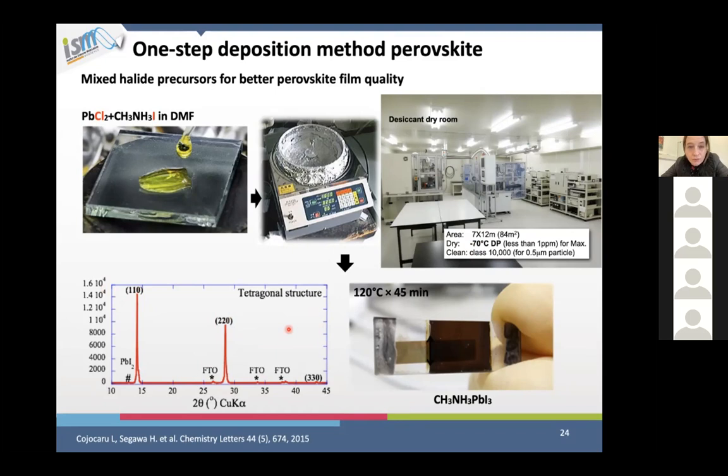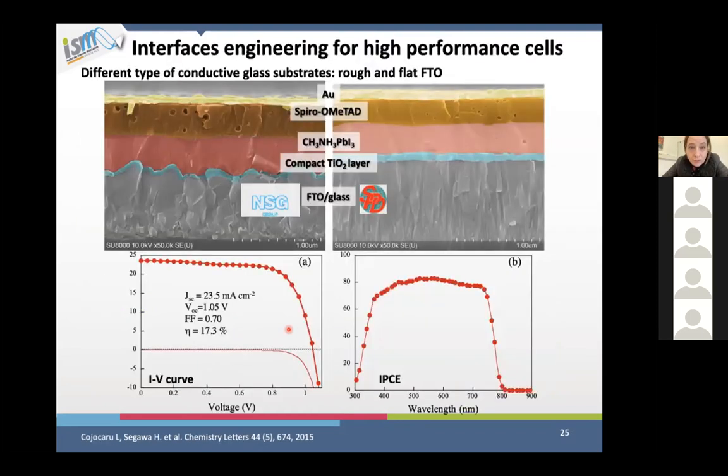This is the cross-sectional view of the device that I could optimize. As Philip also mentioned last week, the interfaces are very important. Interface engineering of this device is very important to have a highly efficient solar cell. So here I try to optimize the process and build the cell using different substrates, like a rough substrate and a flat substrate, and I could get higher efficiency in the flat substrate because of better interfaces. Here, the titanium dioxide, this is a planar structure.